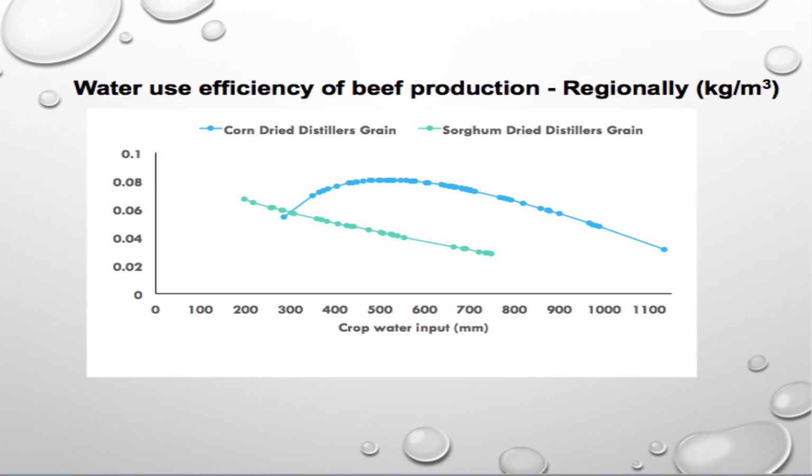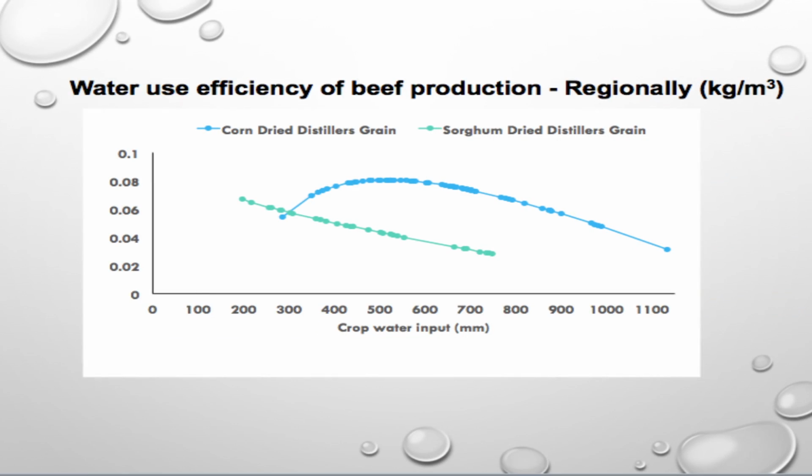And so this graph shows this blue curve is the corn distillers' grains diet, and this is kilograms of beef gain, live weight gain per cubic meter of crop water use. Now, if you take the inverse of that, that would be the water footprint. But let's look at efficiency. And so we have a maximum efficiency at about 500 or 600 millimeters of crop water input, and we are irrigating out here a lot, all right? In sorghum, then we do have a higher efficiency of the distillers' grains at the low water supply. And if you go really low, this will bend back down again. We didn't have it really low.